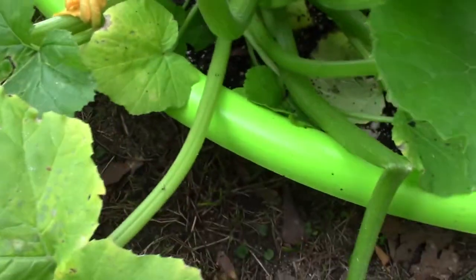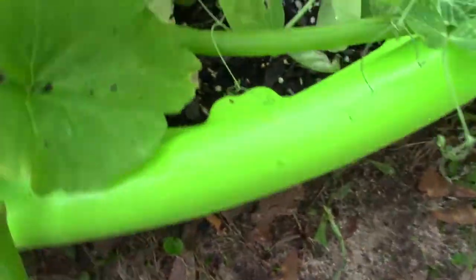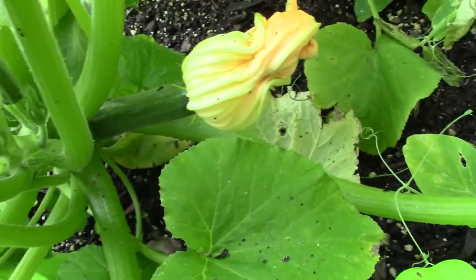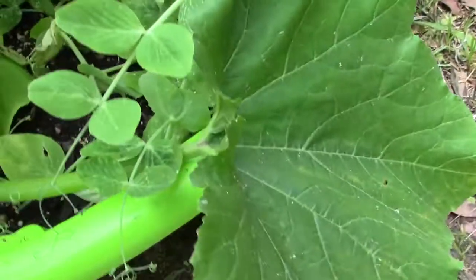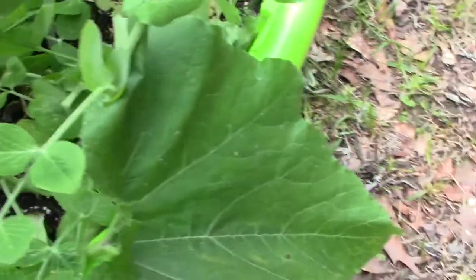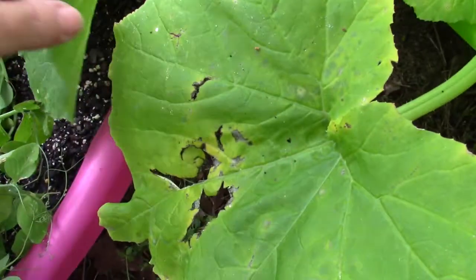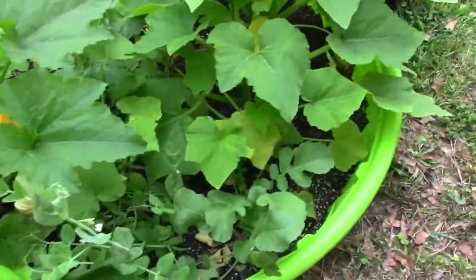Now, this is a zucchini one. And it has one little zucchini growing right there. And these plants will poke the snot out of you if you're not careful. It's another one of these mystery plants that turns out to be a bean plant, and it is producing some beans. And this is just all that I've got from just using little baby pools.